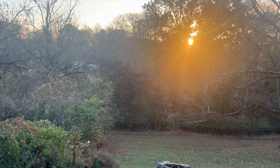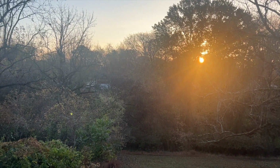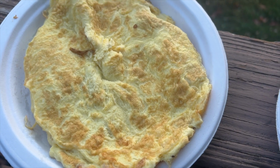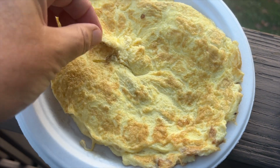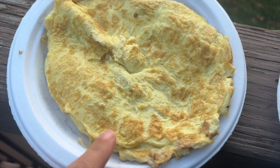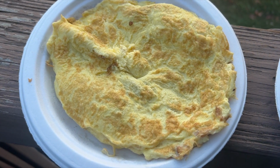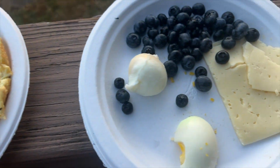Usually we come in the backyard and try to watch the sun coming up or as close as we can. Then I make, today I made a little omelet. It's like ghee and 4 eggs in the blender with like 1 tablespoon of water, so it makes it fluffy. Then here's Noah's breakfast.